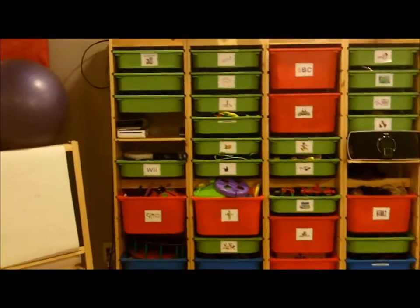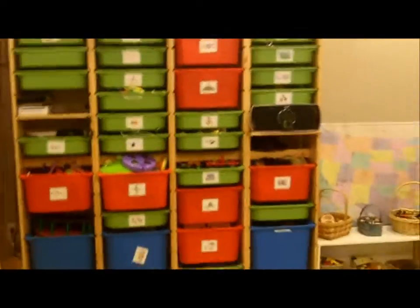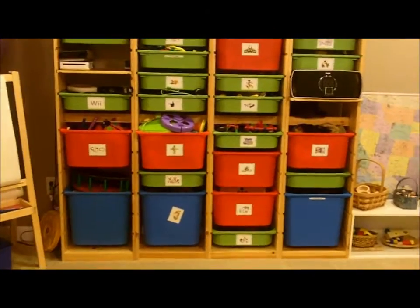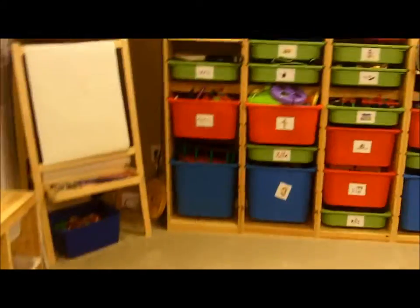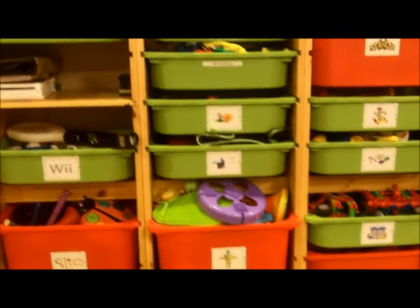I just try to rotate through and keep the most played with, educationally based learning, building, open-ended toys here. There's no superheroes, there's no action figures, all that stuff's in their room. This is mostly blocks, construction kits, anything that they can use all together, open-ended, and that they play with quite a bit. We also have musical instruments down here, our train set, dress-up clothes. There's all kinds of different things in here, and they honestly play with them a lot, and they are required to clean them up, thus the labels on the bins. They know exactly where they go and what goes in them and how to put them away.